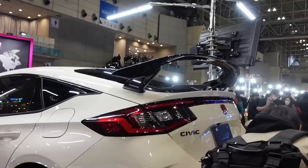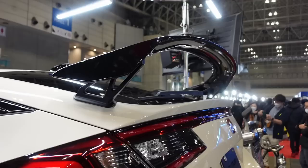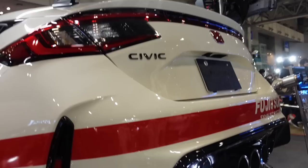So this is the Type R rear spoiler. That's pretty sweet, a rear wing, sorry guys. I saw that one of these was at Honda when I was picking up parts. The customer had ordered one. And I was like, yo, that's a sick spoiler. I'm like, oh yeah, that's stock.